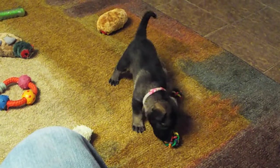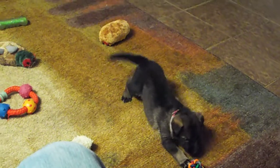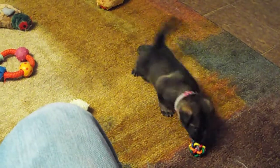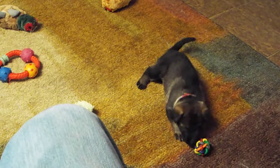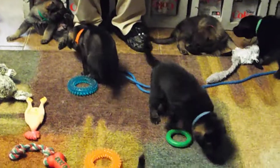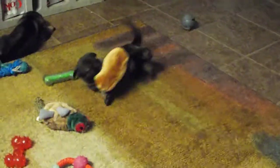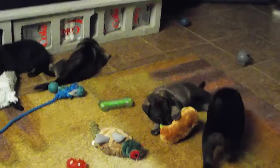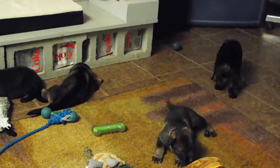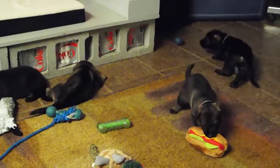Old Pink is going after the ball now too, just starting to realize that the ball is a fun toy, and pushing it with her nose, and then attacking it. There we go. Let's see what you do, little Blue. Oh, he says, maybe I'll stay awake for a while. Now Pink has got the hot dog. Oh, and she shook it so hard she fell over. There she goes, shaking it again. She's quite the little adventurer.